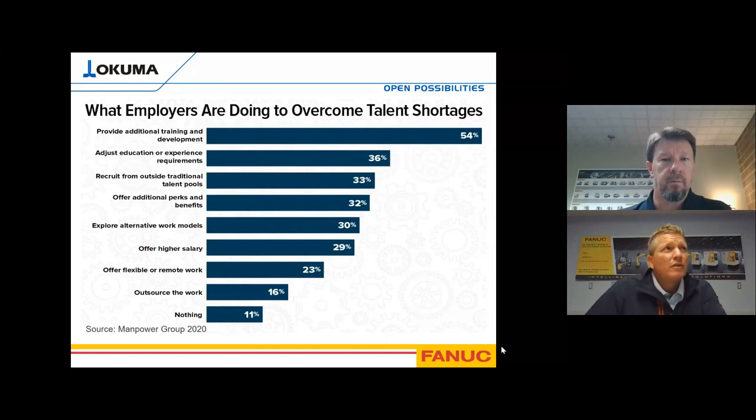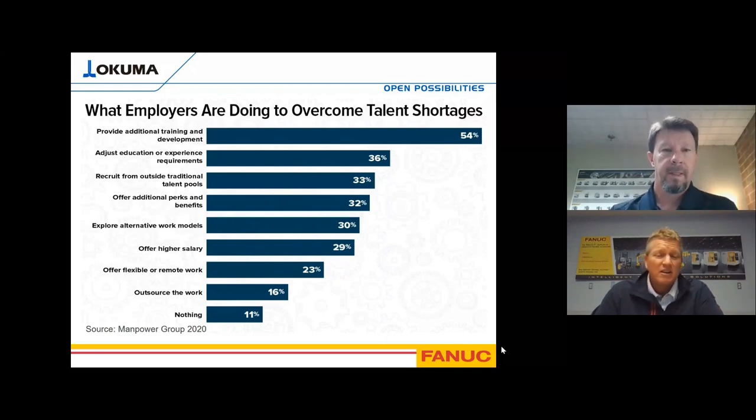That number, 34%, was rather shocking because most people, when you talk to them, are going to think that their spindle utilization is in the high 70s, low 80s, maybe without really doing any investigation. That's scary.